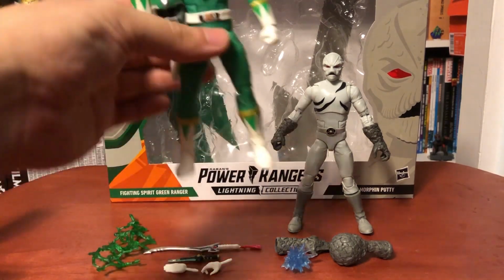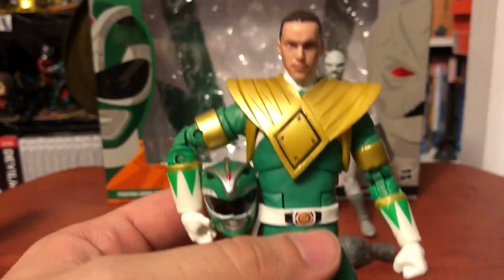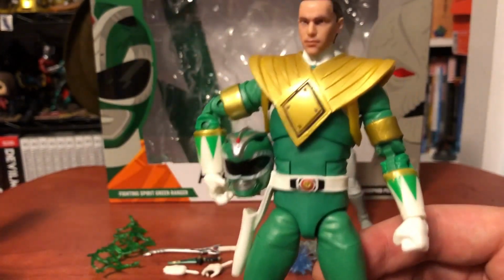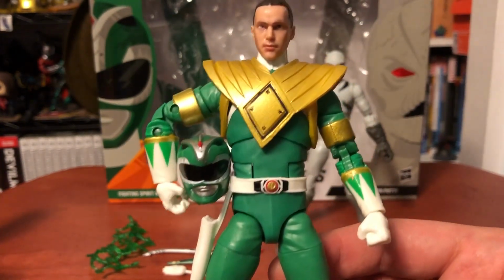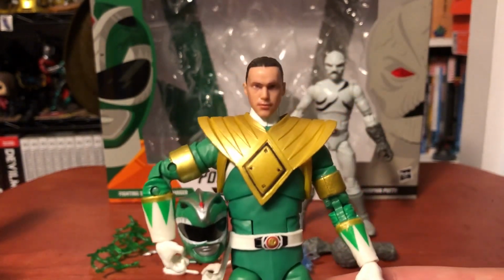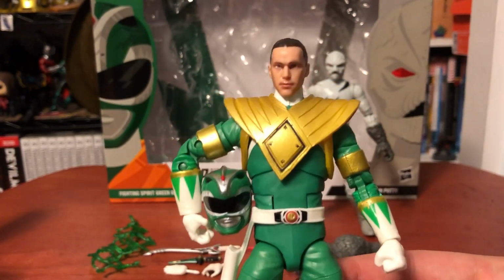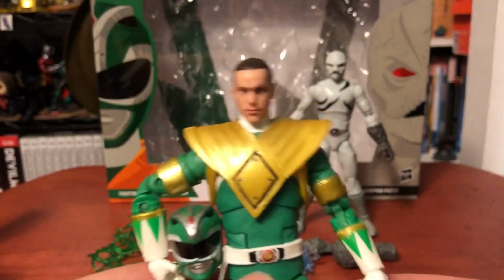Now this Green Ranger is based, again, on Fighting Spirit, an episode of Dino Thunder that featured Tommy in a coma, reliving some visions and fighting his way back, where he had to fight his Zeo Red Ranger, the Mighty Morphin White Ranger, and the Mighty Morphin Green Ranger to fight his way back to waking up again. And it's called Fighting Spirit. It was a very classic episode.